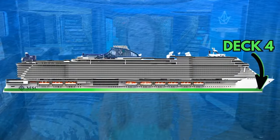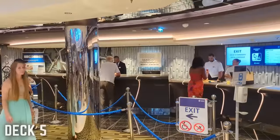Now there isn't much to see on decks 4 and below, which is why we're starting here on deck 5, where you're going to find one of the main dining rooms, guest services, and a variety of other things which we're going to show you now.